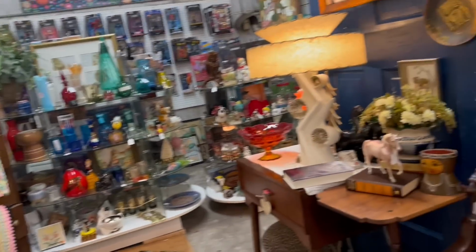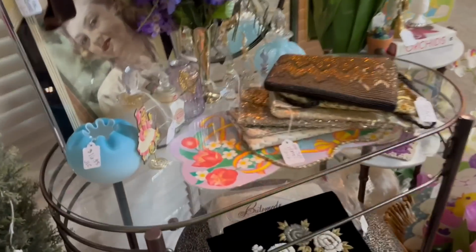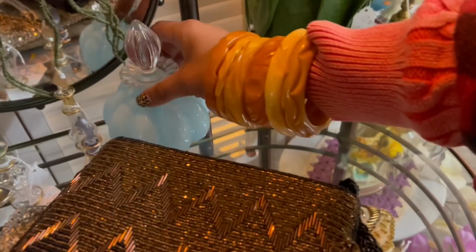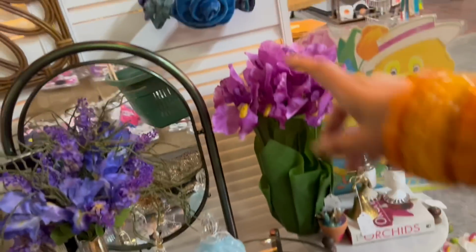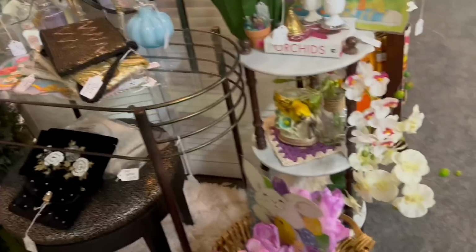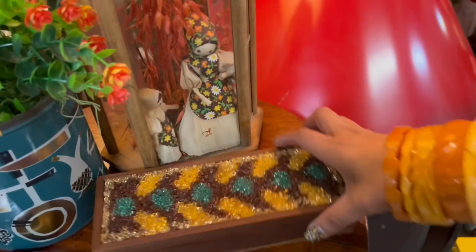I'm also really excited to poke around here. I didn't even look on this side. $17. Look at this. That perfume is gorgeous. $40 though. That's a gorgeous hat. This booth is amazing. I can't believe this vendor. Look at this box. How cool.